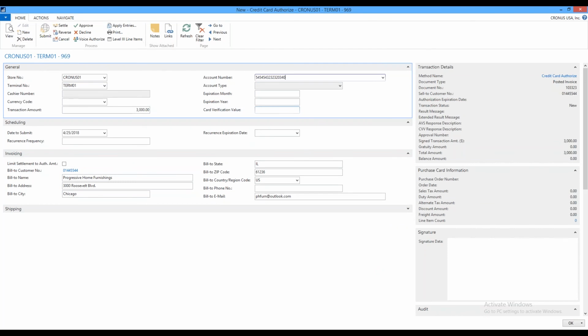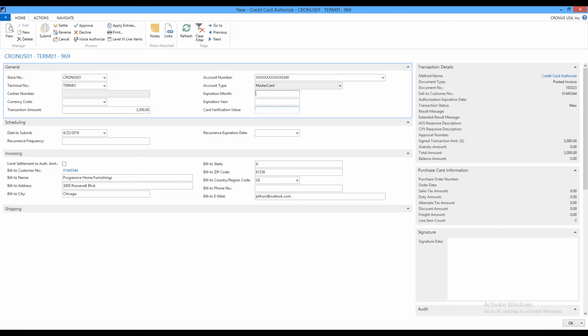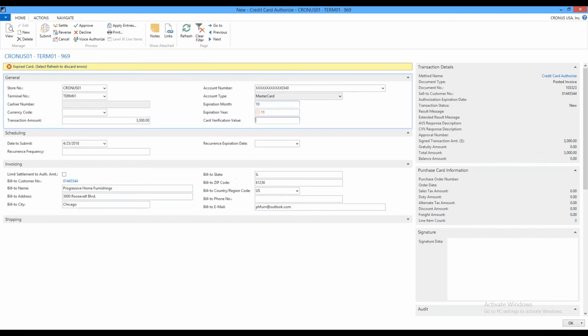Let's see, it's past 2011. There we go, expires in 2020. I'm going to go ahead and submit that. It's going to authorize and settle the transaction. And again, when I look in the upper right, I can now see that coming here.